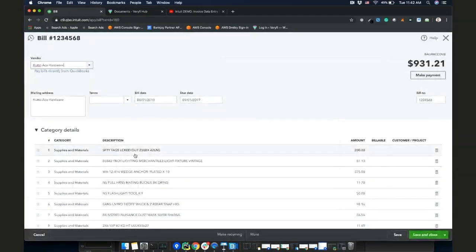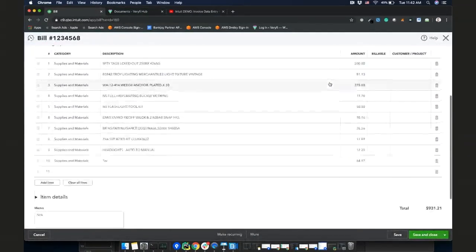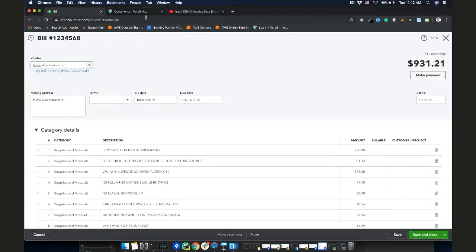And so now they can just write it. What project? That's right. And as you can see, it's already in QuickBooks. All the data is in, everything's categorized, and done. That's pretty much the demo. 10 minutes or 5 seconds.